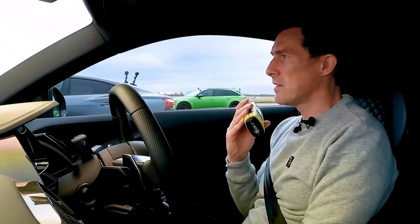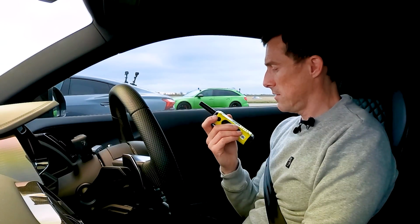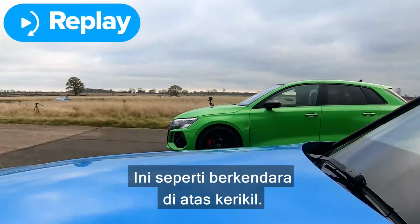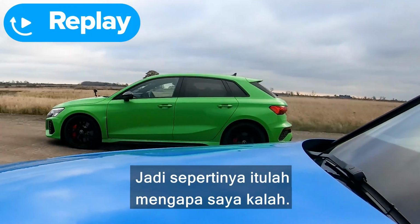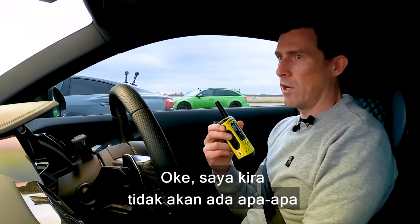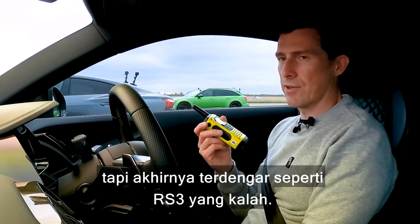What happened with the RS3 and the RS5? I can't see. Slow this thing down. It's like driving on gravel over here, so that is why I think I lost. Okay, so yeah, thought I was going to be none the wiser, but finally it sounds like the RS3 did lose.